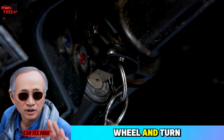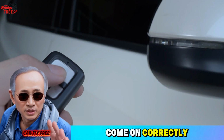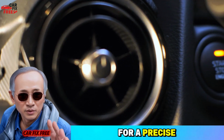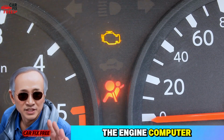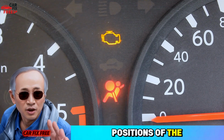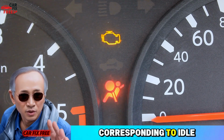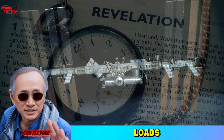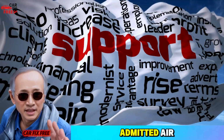Get behind the wheel and turn the key to the on position. Check that all the dashboard lights come on correctly. Now press the accelerator pedal all the way to the floor and hold it for a precise 15 seconds. During this period, the engine computer relearns the extreme positions of the throttle. The system memorizes the closed position corresponding to idle. It also records the maximum opening position for full loads. This dual reference allows for precise dosing of the admitted air.